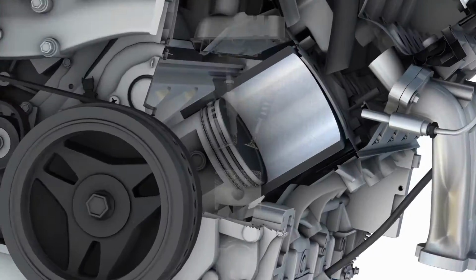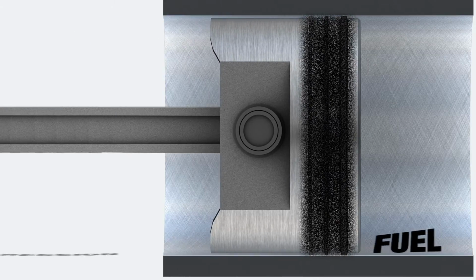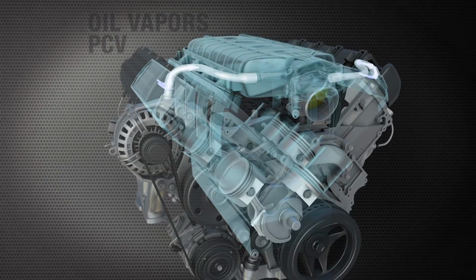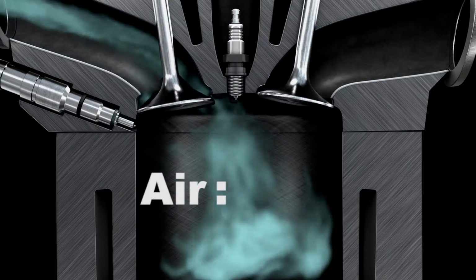These deposits cause piston rings to stick and leak compression and unburned fuel into the crankcase, which contaminates and compromises the oil. Compression in the engine crankcase will push the oil in the form of vapors into the intake manifold through the PCV valve, disrupting the critical air-to-fuel ratio set by the OEM.